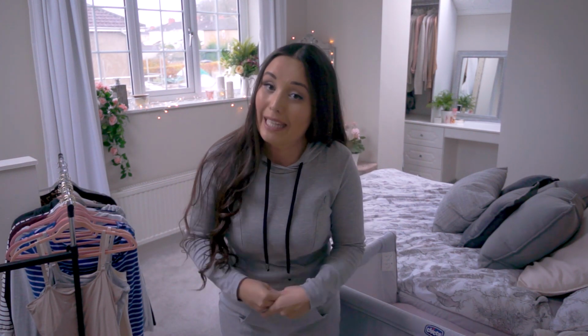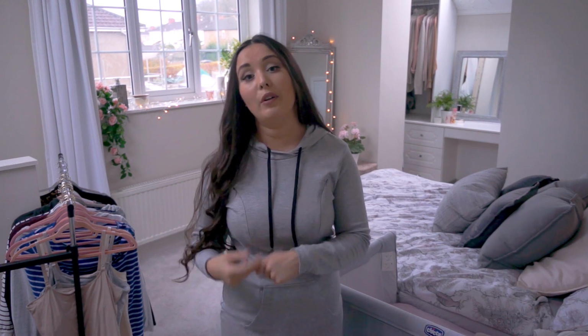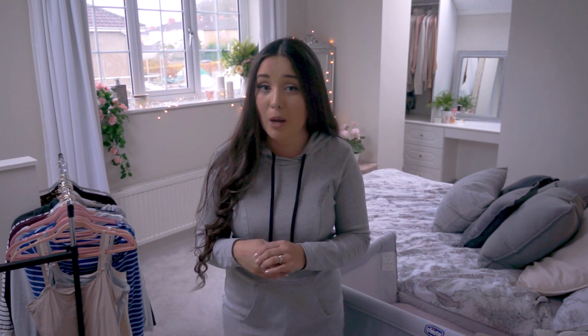So this next item is something I've purchased from eBay. I do a lot of my shopping on eBay. You do have to be a little bit careful. A lot of the items come from China, and a lot of the items can be a lot poorer quality, which means they won't survive the washing machine. I have bought a few items that haven't survived the washing machine. Most of them are pyjamas. I will be doing another video about them soon.